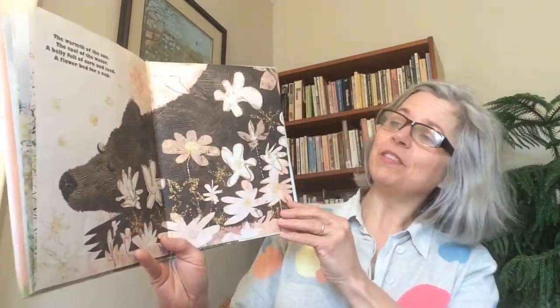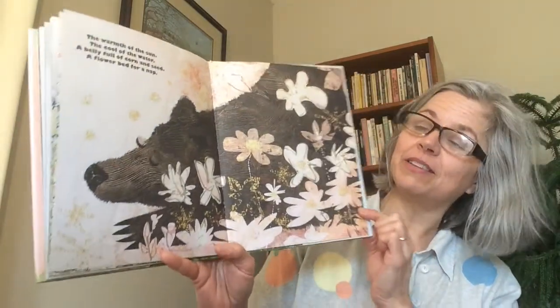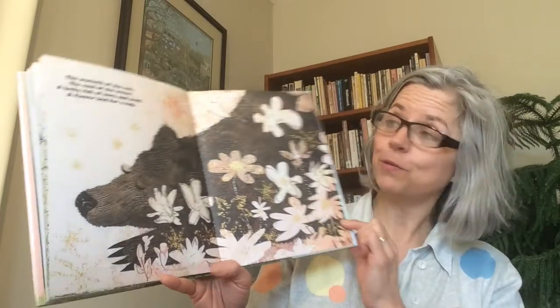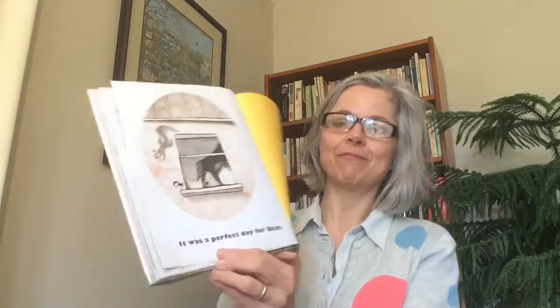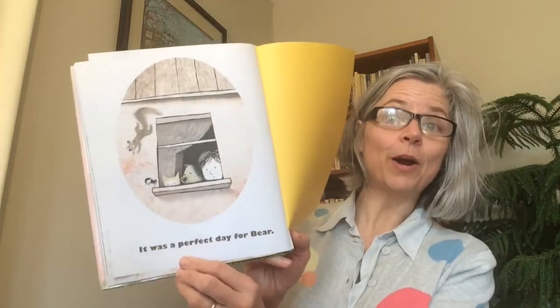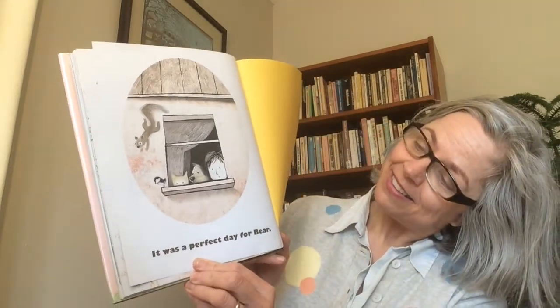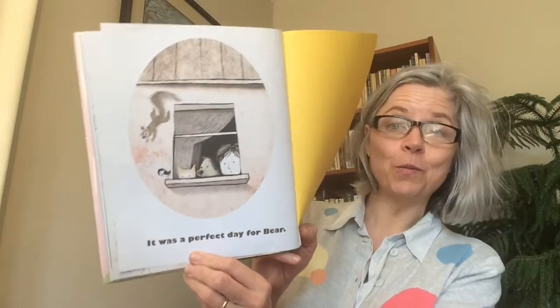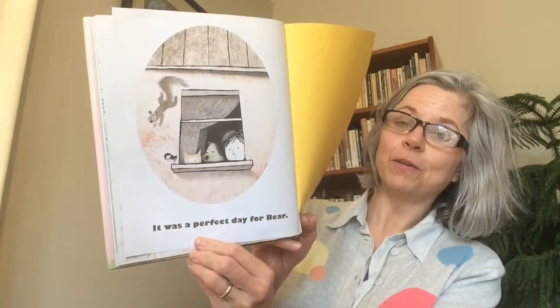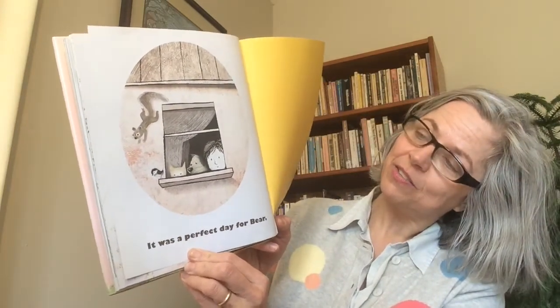The warmth of the sun, the cool of the water, a belly full of corn and seed, and a flower bed for a nap. It was a perfect day for Bear. And Bert, Dog, Cat, Chickadee, and Squirrel can only watch from inside as Bear enjoys this great day.